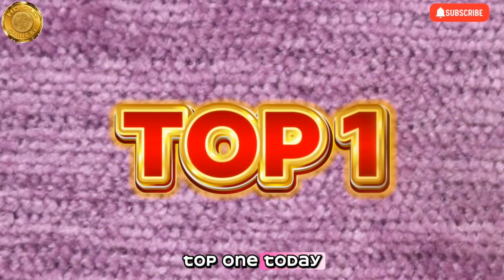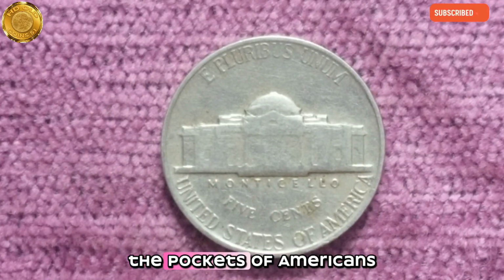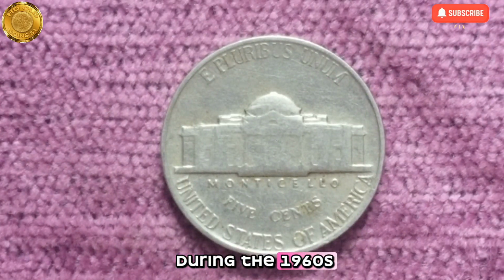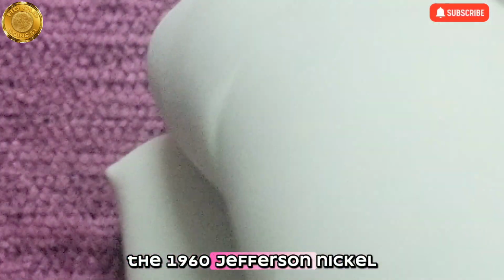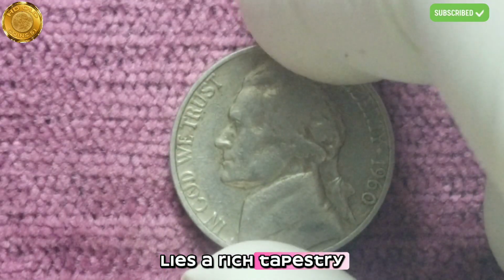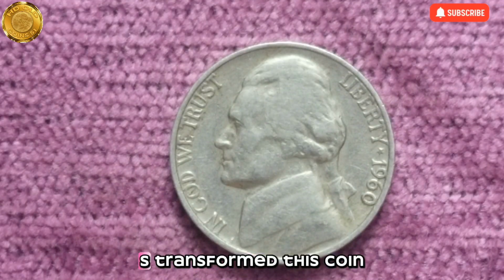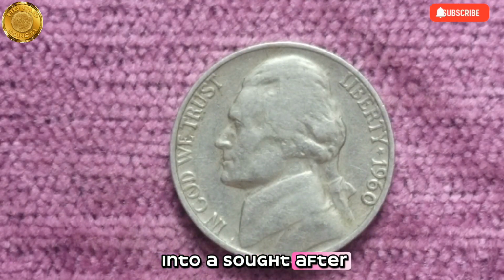Top 1. Today, we embark on a journey through time to explore a coin that jingled in the pockets of Americans during the 1960s, the 1960 Jefferson Nickel. Beyond its modest 5-cent face value lies a rich tapestry of history, design intricacies, and a collector's allure that has transformed this coin into a sought-after treasure.